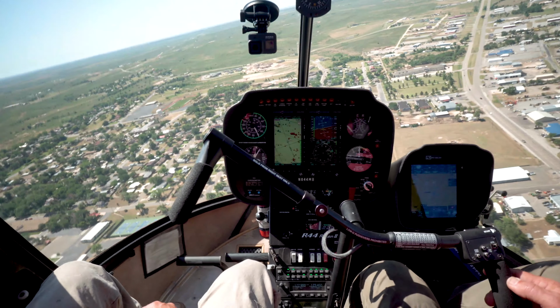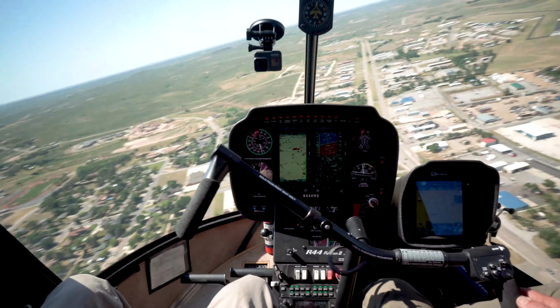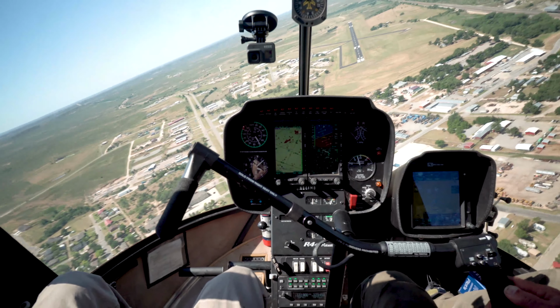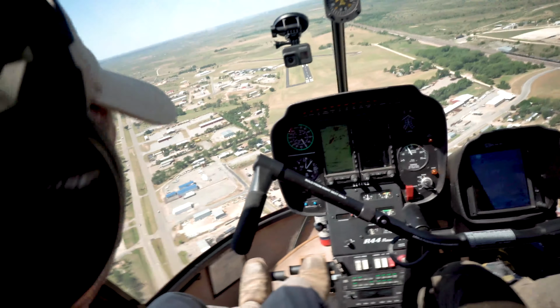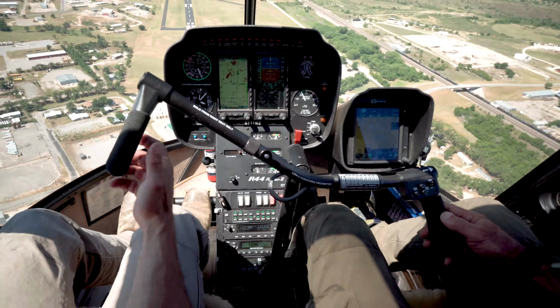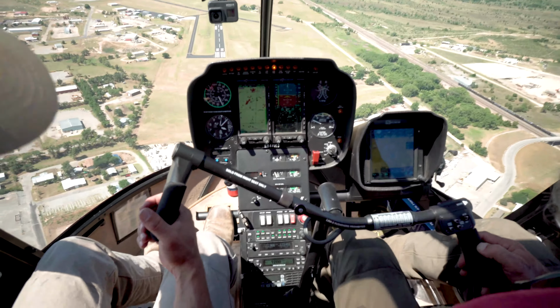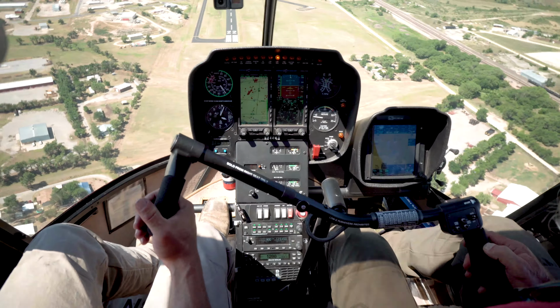So 3, 2, 1, we'll roll throttle off and collective at the same time. Right pedal, aft cyclic. I don't care where you go, let's just hit the airport somewhere and don't kill us. We'll do a recovery auto, okay? You ride with me. I'm with you. Ready? All right, here we go. Roll throttle off. There you go, aft cyclic. There you go. Okay. Airspeed.